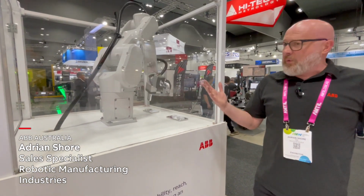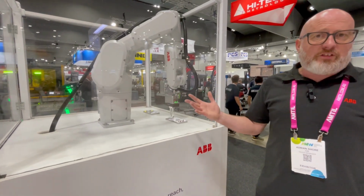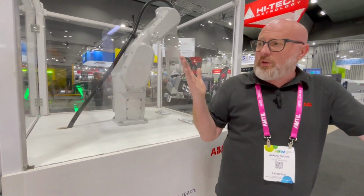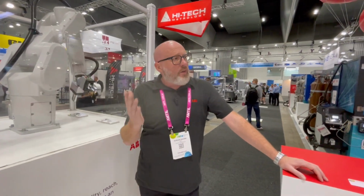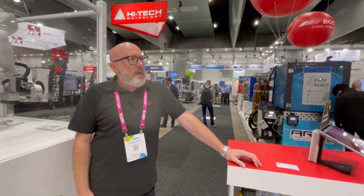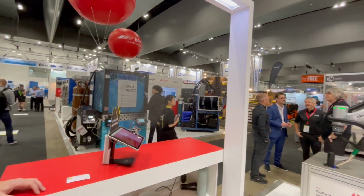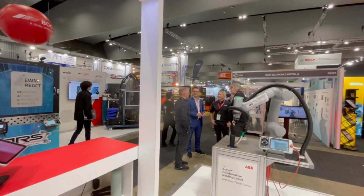Here we have the IRB 1300 mimicking pick and place applications. Also, we always have the GoFa 10 doing the same thing with a collaborative gripper. And over there on the GoFa 5, we have our welding application with our Easy Teach device and wizard programming.